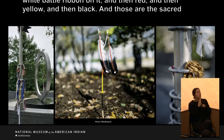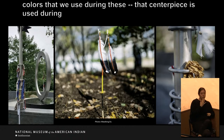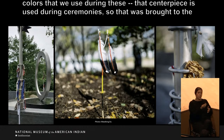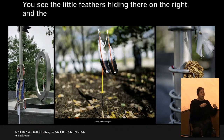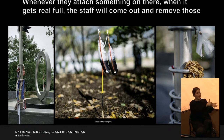And that centerpiece is a piece that they use in ceremonies. If they have ceremonies, they paint them, and they'll tie things in those ceremonies and post them. And so that was posted at the museum, and they let it sit there for about several weeks, and finally decided they better bring it in before someone takes it. You'll see the little feathers tied in there, and on the right, and the ribbons. Whenever they tie something on there, when it gets real full, the staff will come out and remove those items. They'll remove them and dispose of them in a proper way. Sometimes they may burn them, they may go bury them, return them back to the earth.